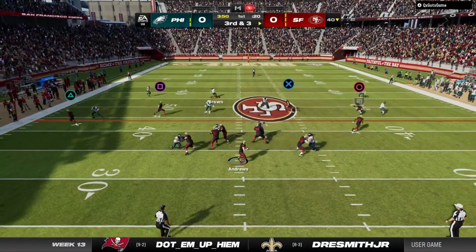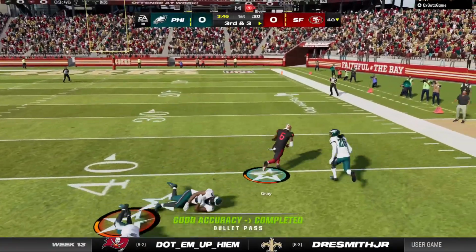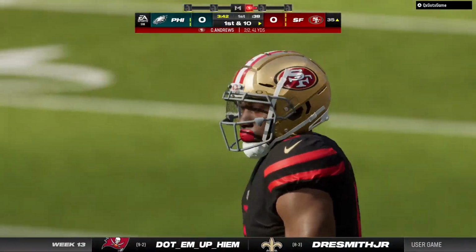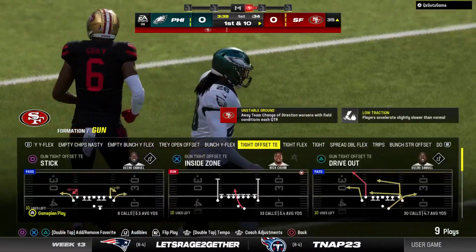On 3rd and short, they'll try and pick it up through the air. That is caught, and he's going to get this down to the 35-yard line. A really nice gain of 25 yards.